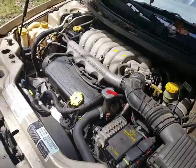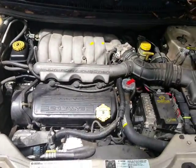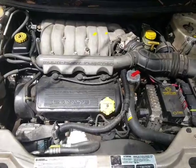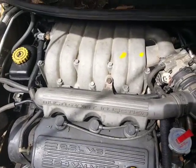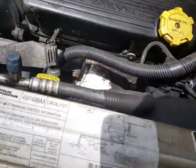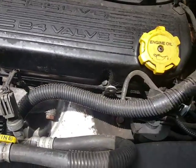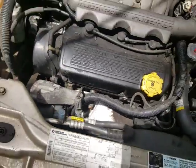I think the first thing that I did, hell, I don't even remember what the first thing I did on it. I just know I started tearing into this thing. I know the intake plenum was changed. I didn't do the valve covers. I don't think I done the valve covers. No, I didn't do the valve covers.